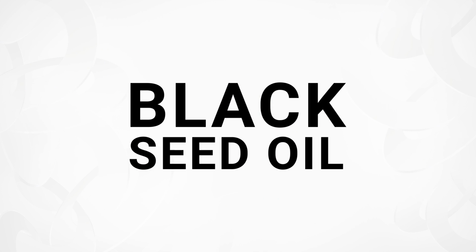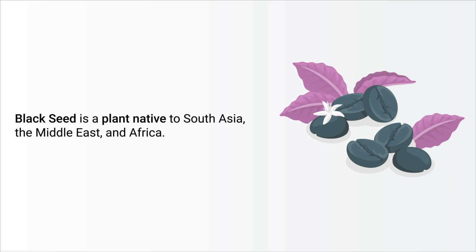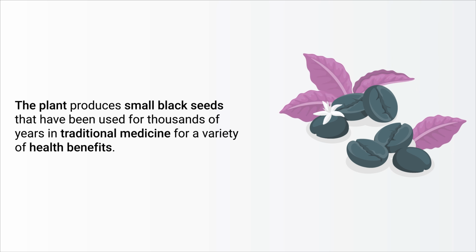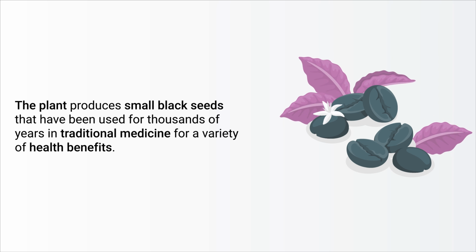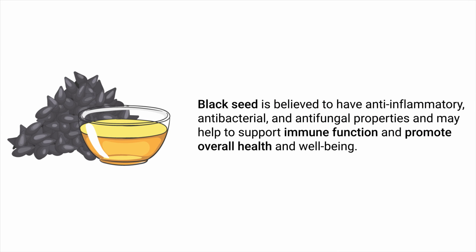Number 1. Black Seed Oil. Black seed is a plant native to South Asia, the Middle East, and Africa. The plant produces small black seeds that have been used for thousands of years in traditional medicine for a variety of health benefits. Black seed is believed to have anti-inflammatory, antibacterial, and antifungal properties, and may help to support immune function and promote overall health and well-being.